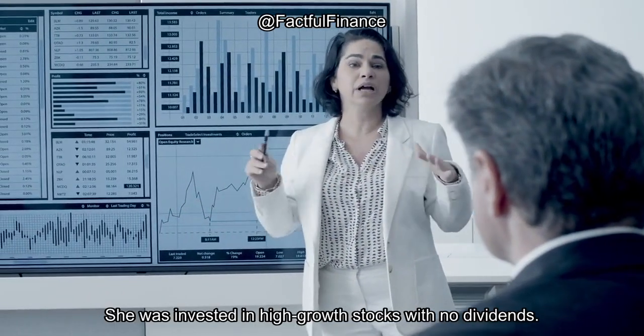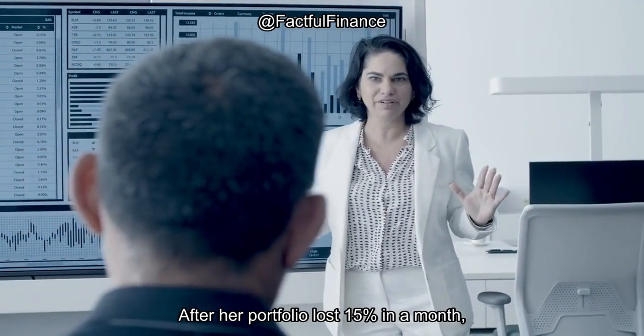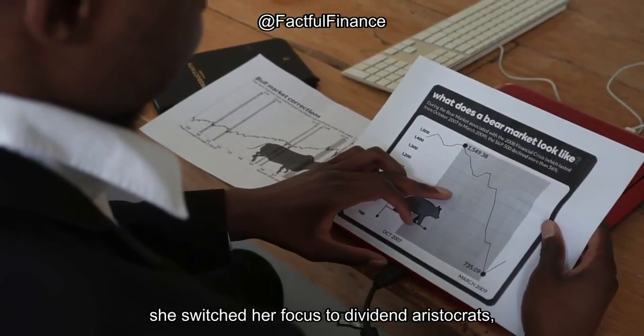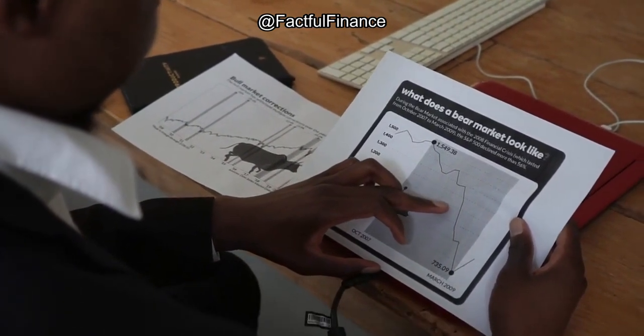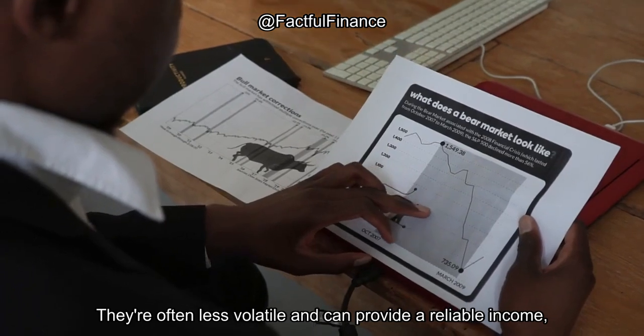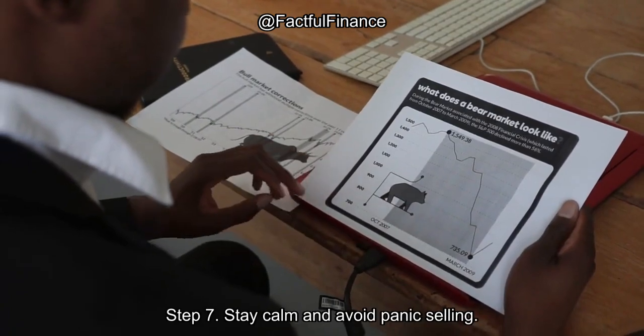Take Ava. She was invested in high-growth stocks with no dividends. After her portfolio lost 15% in a month, she switched her focus to dividend aristocrats, companies with a long history of paying and increasing dividends. These stocks don't just weather the storm, they're often less volatile and can provide a reliable income, especially when the market is in flux.